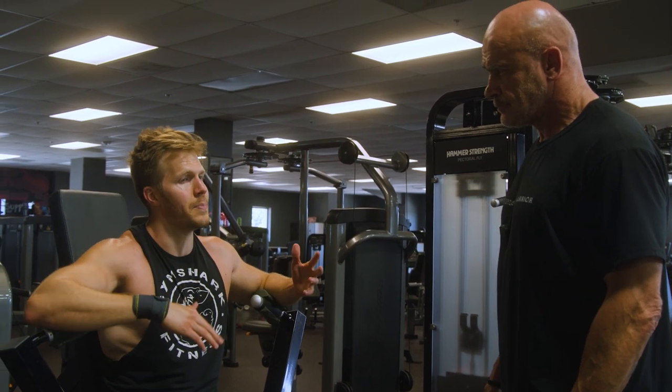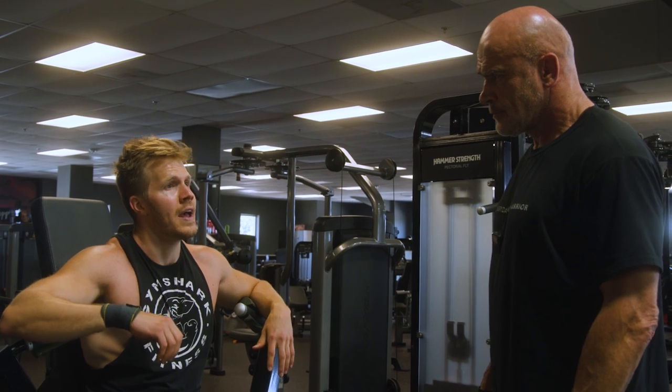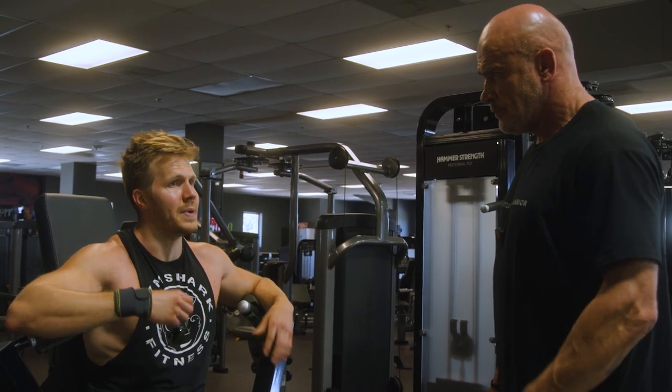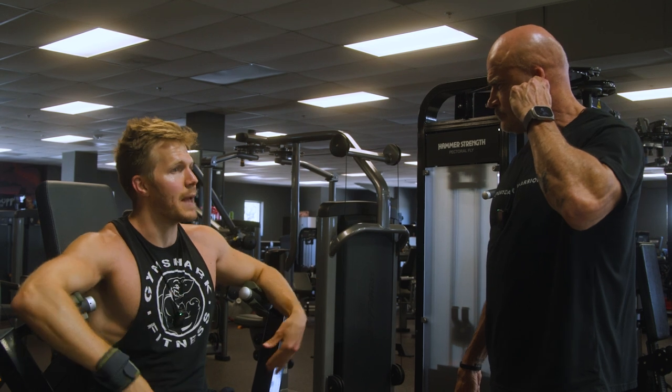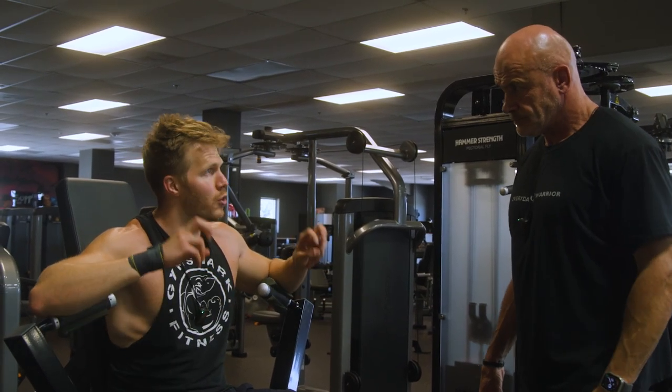It's kind of like my choice depending on how my fatigue levels are feeling and whether it's a rest day or not, things like that. But for example, I could be hitting chest and hamstrings and calves and back in one day. That would be a total body workout for me.